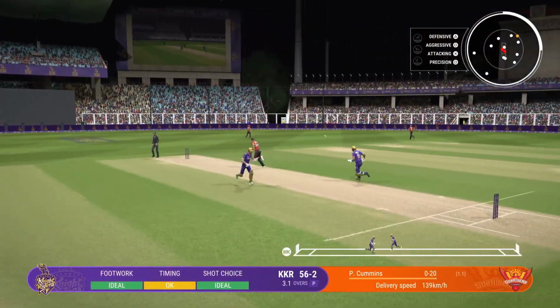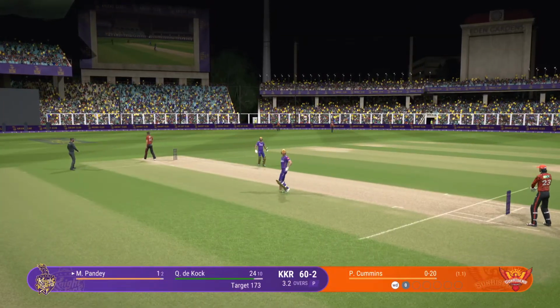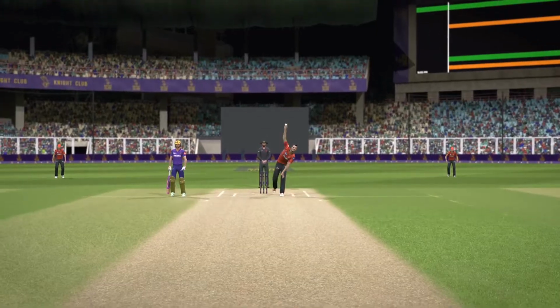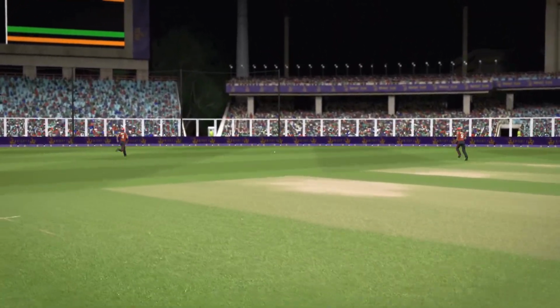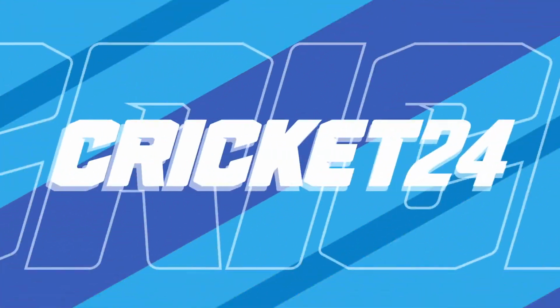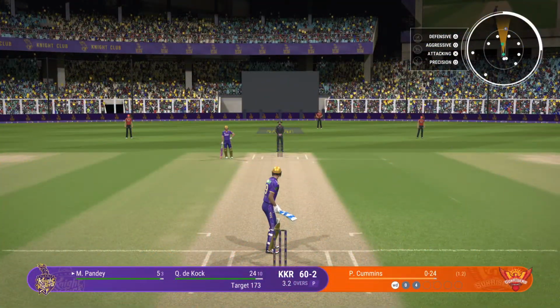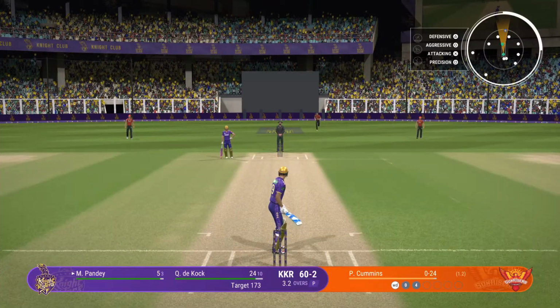Oh, that's a great shot early on, wide of cover. And that'll give him a bit of confidence early on. May pull up short of the boundary though. That showed great skill, lovely timing. The boundary was the only place that ball was heading.